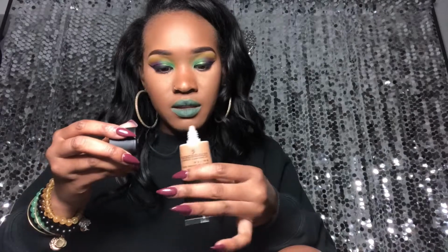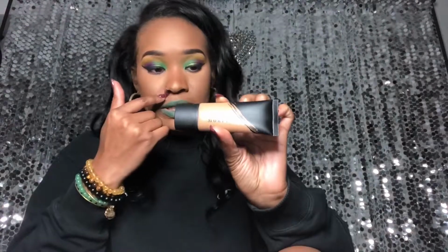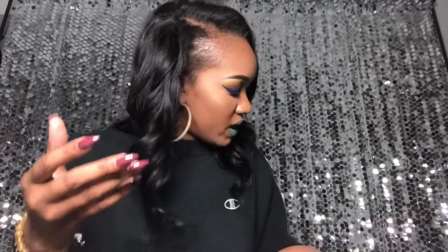It's full coverage, but I feel like I would run out a lot. So you just have to kind of limit your pumps. But it's $18. It was $18. I purchased it from Ulta today. And I mean, it's all right. You know what I'm saying? I had to mix it in with other products to kind of make it come alive.